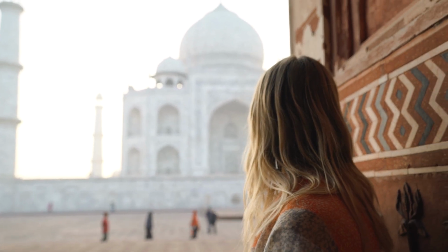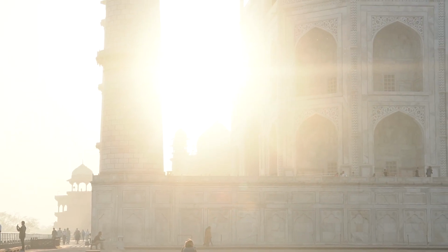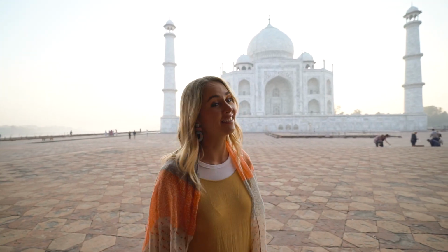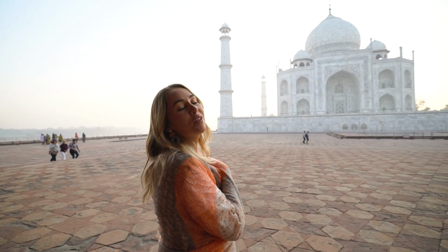Wow. Guys, and this is why you wake up for sunrise. Look how beautiful it looks during this time of day. It's like pinks and soft yellows. So beautiful, and it's not as busy as sunset, but it is pretty busy still. Don't you think? Like, gosh, it is a popular spot, but we're able to get some amazing sunrise photos. So, yeah, it was definitely worth waking up for.